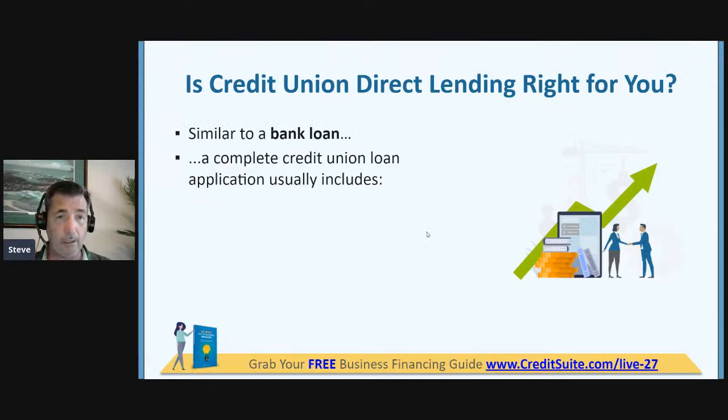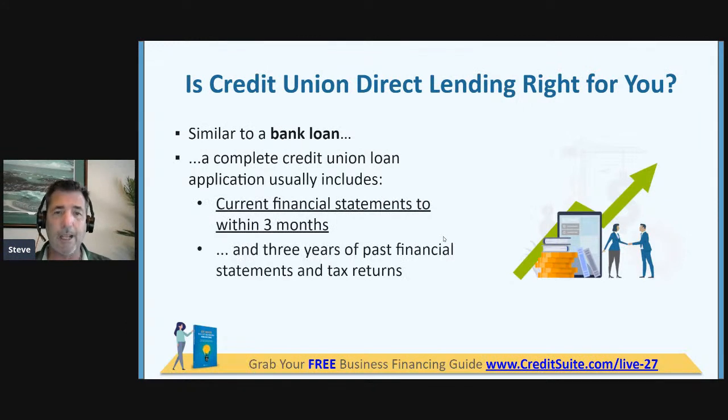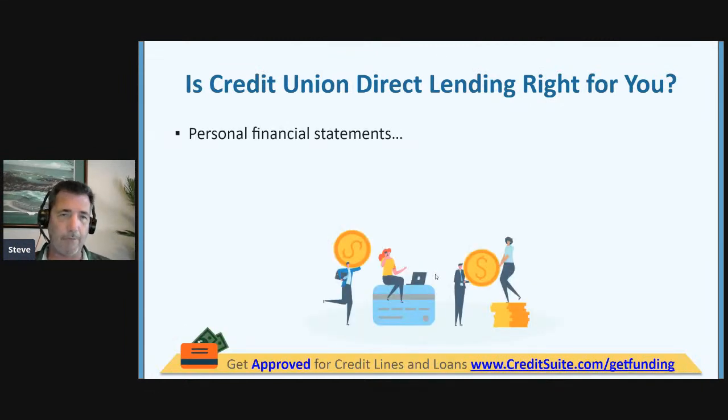So similar to a bank loan, a complete credit union loan application includes financial statements within 3 months, current ones within 3 months, and 3 years of past financial statements and tax returns. So they're going to want up-to-date quarterly reports, basically, for this current year, and then 3 years of your past financial statements and tax returns. Pretty easy to get if you work with an accountant.